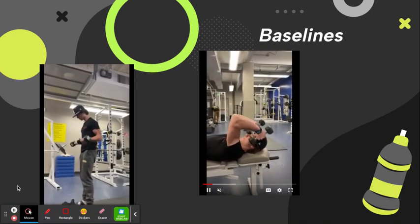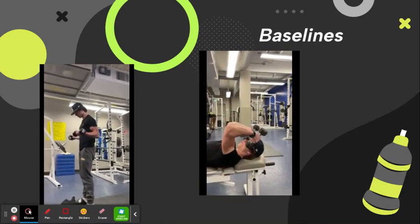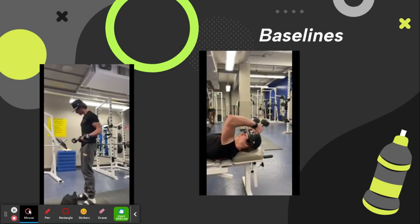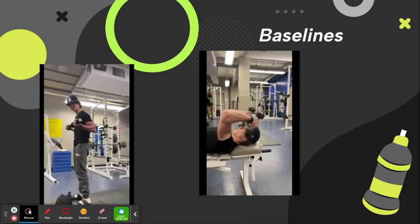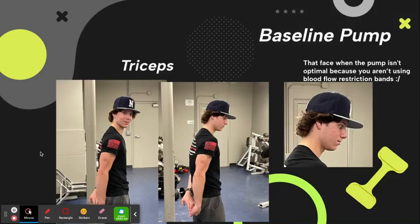And again, there's some bicep curls and skull crushers. Really lightweight. He's doing it really easy, just to get an idea of before versus after. So here is his baseline pump of his triceps before using the bands.